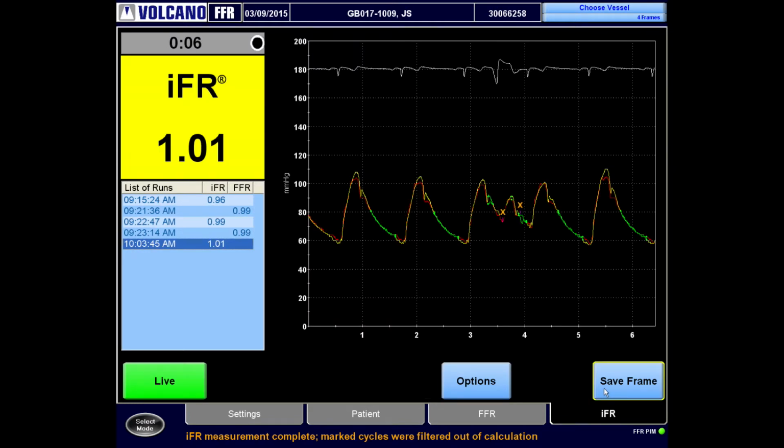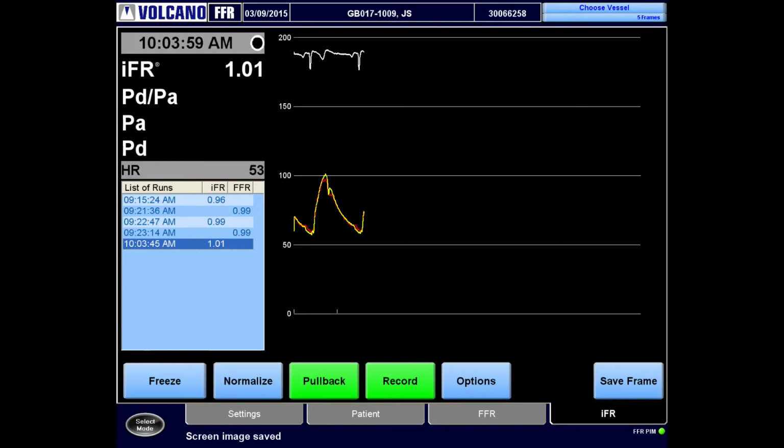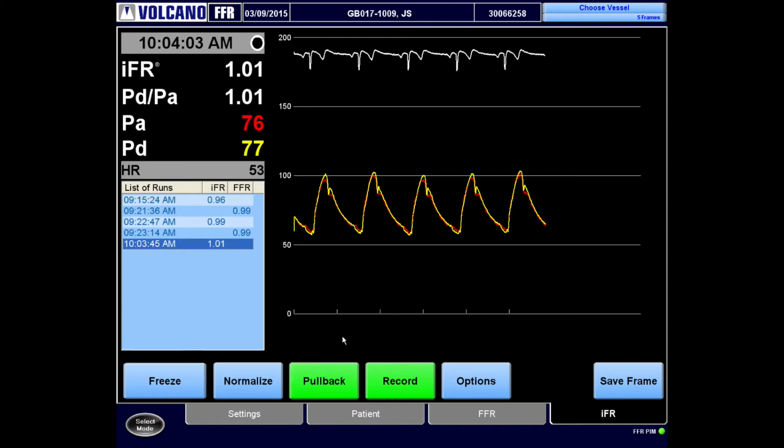So there we go, 1.01. Let's leave that screen on there for a second. We need to save that frame. Now, one thing with this, can we just go to that image, please? The still image, David, thanks.